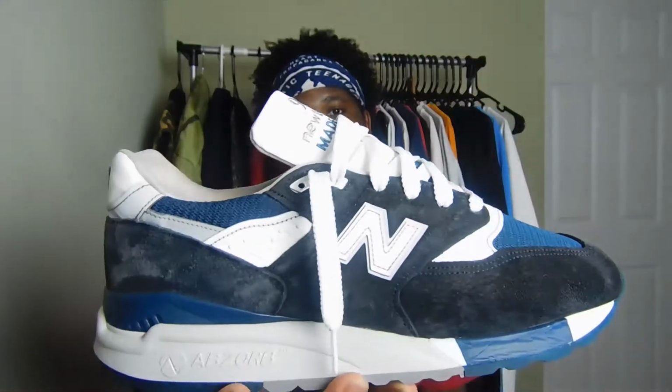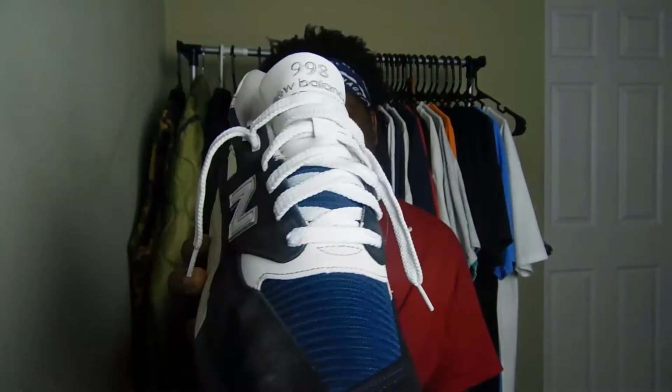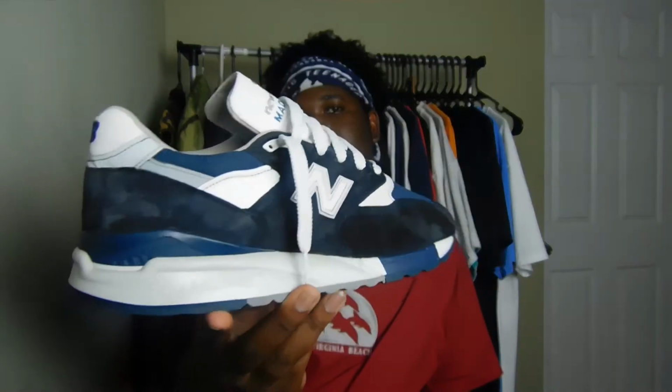Alright, so for the next shoe, we actually have a very unique category, which is the New Balances that I did pick up. And these are actually the New Balance and J.Crew 998. Now, I believe the name of this colorway is the Midnight Moon. And I was actually pretty hyped to pick these up because if anyone knows, J.Crew collabs are usually the highest quality. So I picked these up for $45 about, I want to say, yesterday. Actually, at the time that I'm recording this.